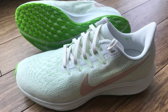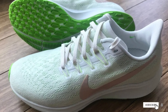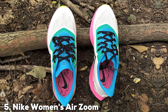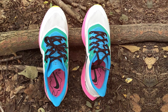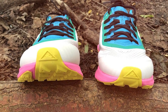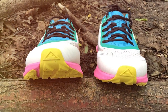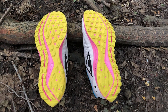Finally, the number 5 position is held by Nike Women's Air Zoom Pegasus 36 running shoes. If you are on the hunt for a versatile and stylish running shoe, the Nike Women's Air Zoom Pegasus 36 running shoes should be at the top of your list. Nike has a long history of producing quality athletic footwear, and the Pegasus 36 is no exception. The Zoom Air cushioning in the forefoot and heel provides a responsive and comfortable ride. Whether you are training for a 5K or just going for a casual jog, these shoes deliver a smooth and cushioned experience.